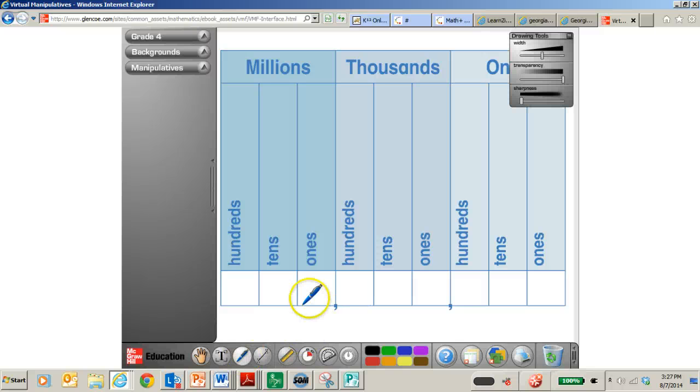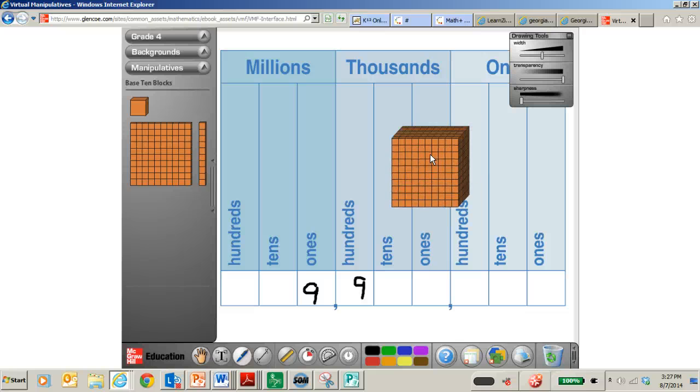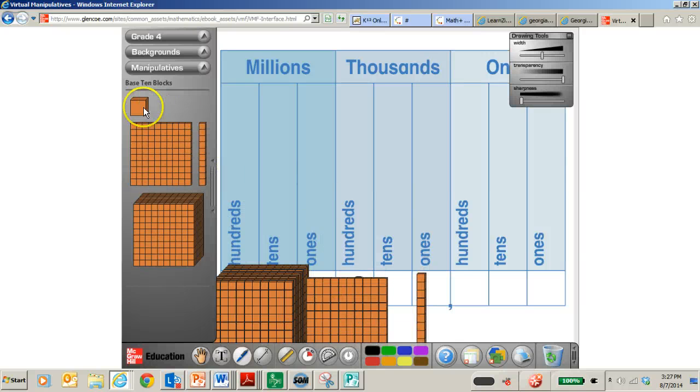And then you can use this pen tool to write in numbers and compete against each other or compare numbers. You can also go to the manipulatives, go to base 10 blocks, and you can build certain numbers. So let's say that we have our thousands. We have 1,000. I'll build it right here. We have 1,100, and we have a 10 and a 1, so 1,111. So we could write that on our place value chart, 1,111, and talk about comparing those digits and how they change value.